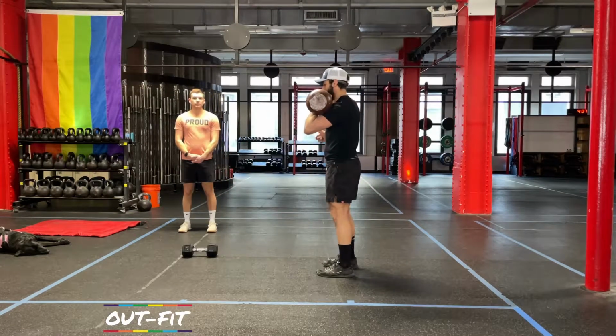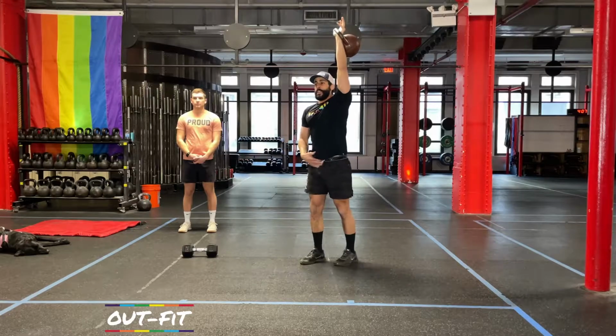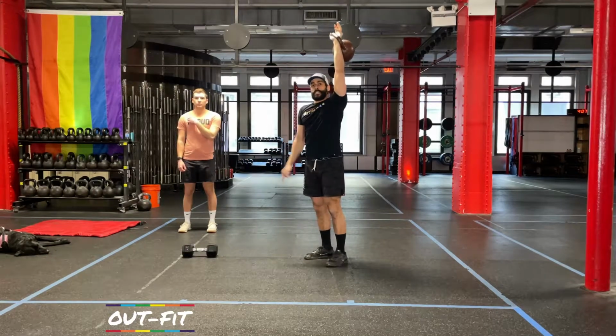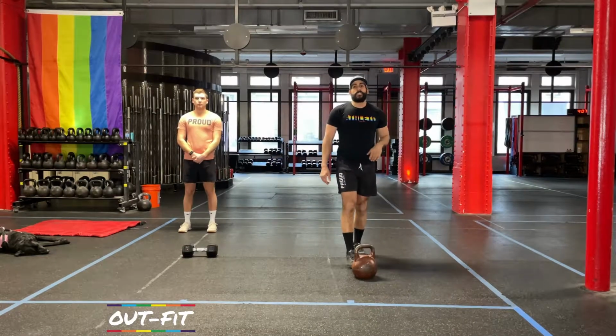For the push press, everything's pretty much the same, shallow dip, finishing with that press overhead. And then for the snatch, hinging at the hip again, and then at the end, finishing in this locked out position. So, dumbbell or kettlebell, what the format's gonna be is we have 8 minutes.